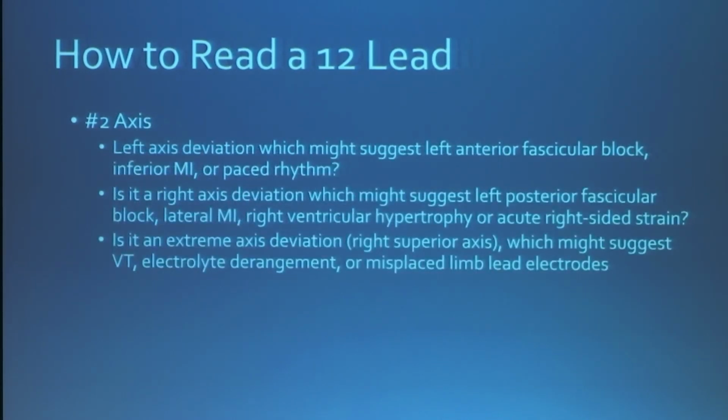Axis. Now, what do you want to know about axis? Well, you can write this down. I'm going to talk about axis after we tell you why you would look at it. Left axis deviation might suggest an anterior fascicular block, the anterior fascicle of the left bundle branch. That's what used to come up on your 12 lead as incomplete left bundle branch block. That was really a left fascicular block. They don't do that anymore.